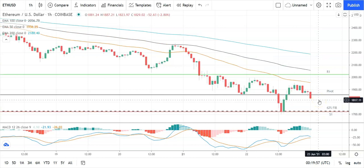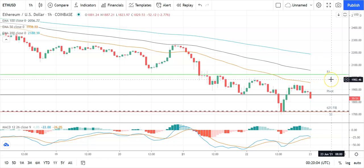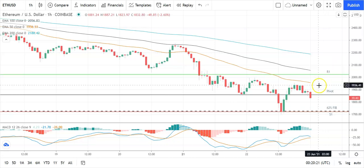Going to see Ethereum move back through the pivot at 1859 to take a run at the first major resistance level at 2019. We'll need to see support from the broader market for Ethereum to break back through to 2000 levels, however. So barring an extended rally on the day, expect that first major resistance level to cap any upside. In the event of a broad-based crypto rebound, should see Ethereum target 2200 levels before any pullback. Second major resistance level sits at 2156.